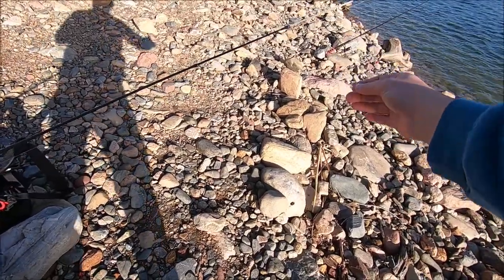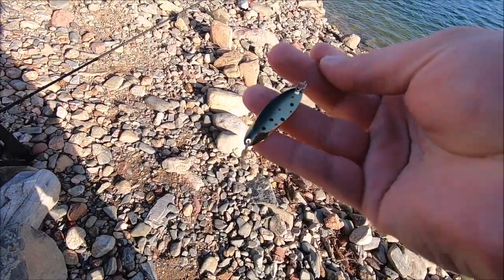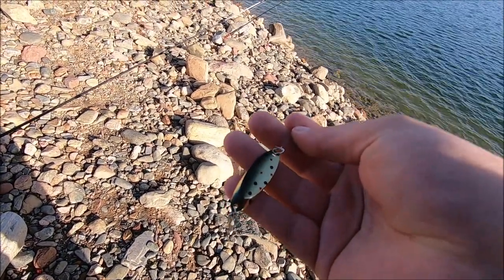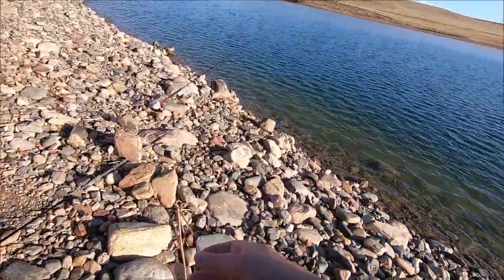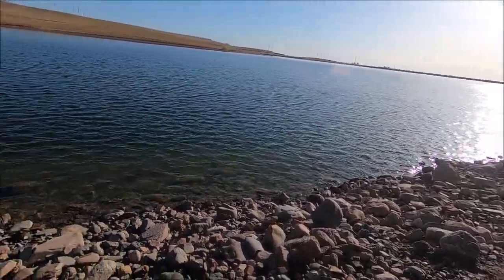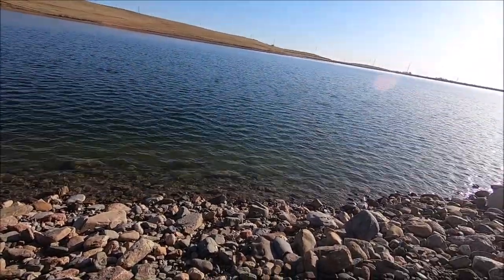And then on this pole, I just tied on a Castmaster. It's like a black and gold Castmaster with black and red dots on it. So this worked really good when I was up at the river. And the guy at the front gate told me if I have any Castmasters to throw them because they love them. So we're going to try that out today and let's see how many we can get.